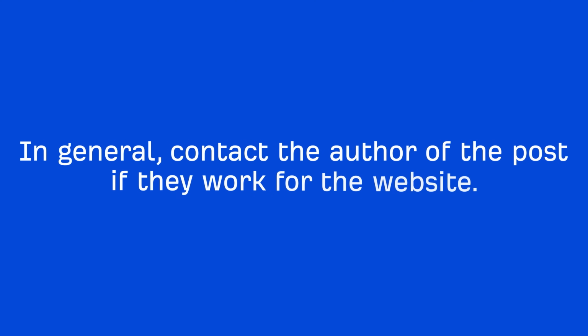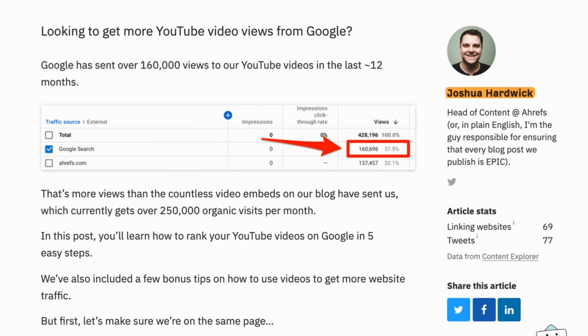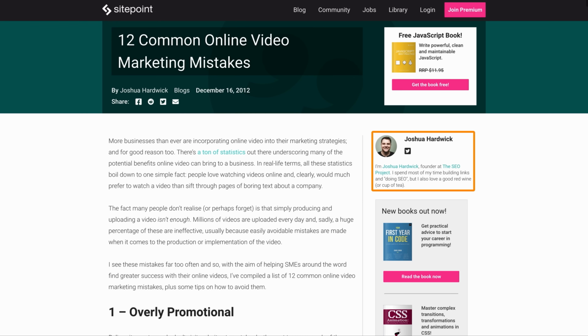In general, you'll want to contact the author of the post if they work for the website. For example, this is a post written by Joshua Hardwick on the Ahrefs blog. Seeing as his profile states, head of content at Ahrefs, you know he works there and controls what gets published on the Ahrefs blog. Now, for this post by Josh, there wouldn't be any use in contacting him because he doesn't work for SitePoint. In this case, you'd want to contact the editor of the blog.